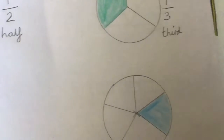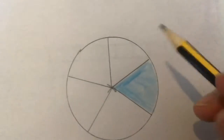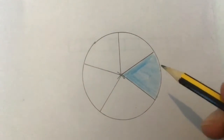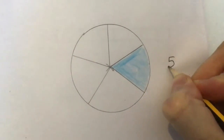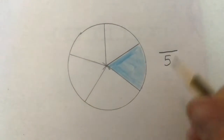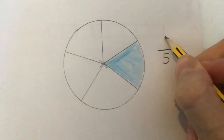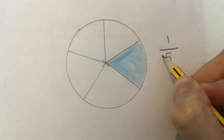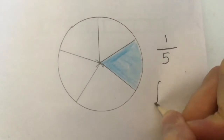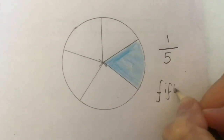Let's move on to our next pizza or our pie. This has been chopped into 5 equal pieces. How many pieces have been shaded in? One. One piece has been shaded in blue. 1 out of 5 have been shaded in blue. We call this a fifth.